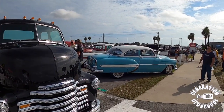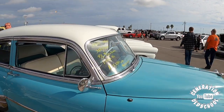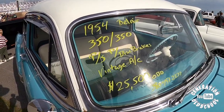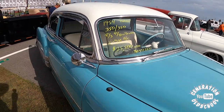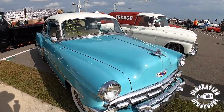I believe it's a 1954 Bel Air, and next to it we have an Apache, really nice Apache. Yeah, 54 Bel Air, 350, power steering, disc brakes, $25,500 or better offer. And that's the number right there on the windshield. Beautiful color, it's dropped in the front. I think it's stuck in the rear.